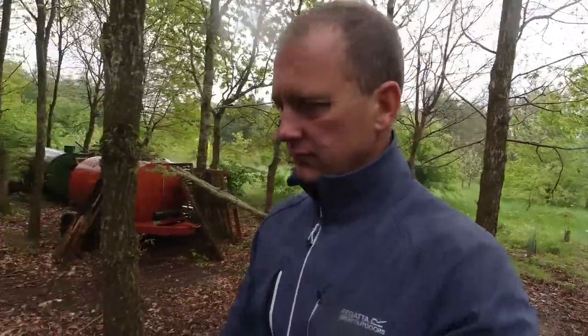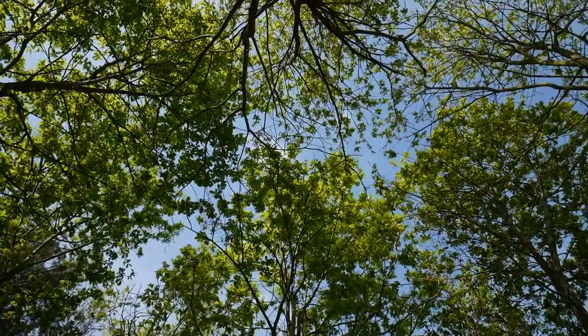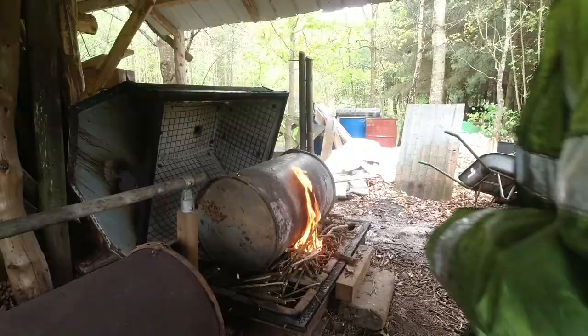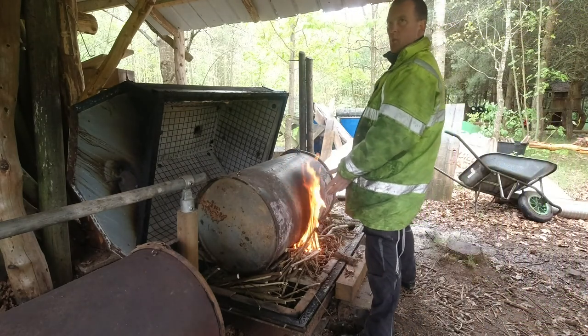It's all good. I might even get the charcoal burner going. Ouch. I've just stuck in my foot. That's better. Can't beat a fire on a wet day.